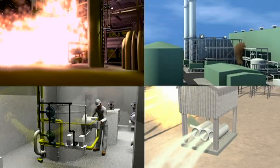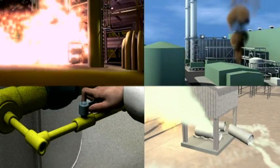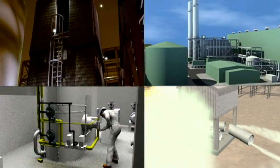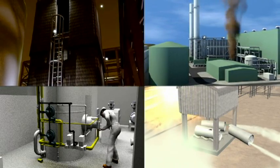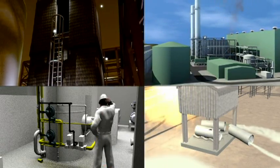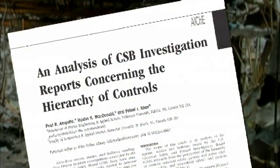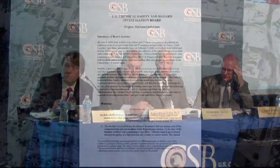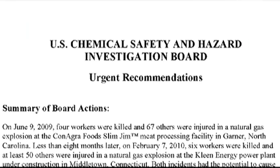In the course of its investigations, the CSB has noted many cases where inherently safer methods of production could have prevented or reduced the consequences of deadly accidents. In a 2011 journal article, Professor Amiot noted over 90 implicit references to using inherently safer technology in existing CSB reports. And the CSB has made several major recommendations advocating inherently safer alternatives.